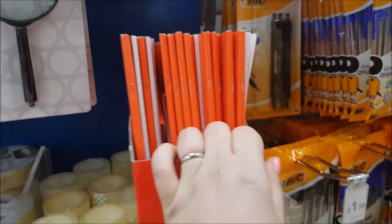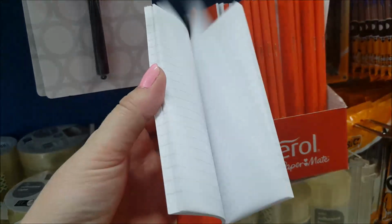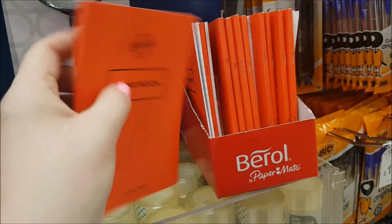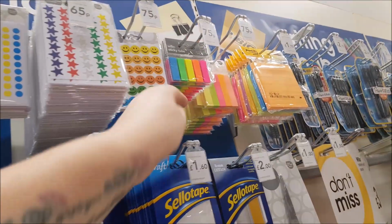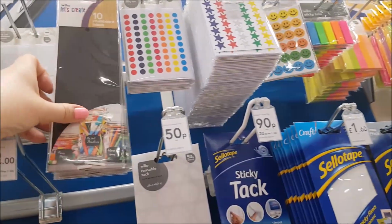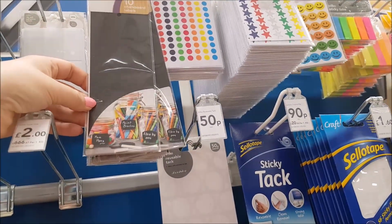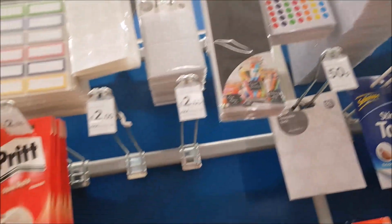Now these are going to be good for a project that I've got coming up. I have actually got books for it, so I don't need to buy them, but that size is really handy, so it's good to know that you can get them from in here. We've got various stickers at the top there, reward stickers for the kids, smiley faces if you're going back to school, getting them into bed early, that sort of thing, getting them a sticker. Got some chalkboard labels, they're 150.